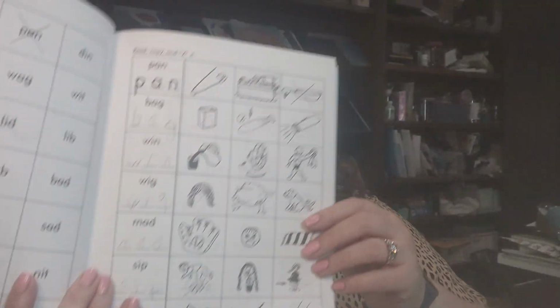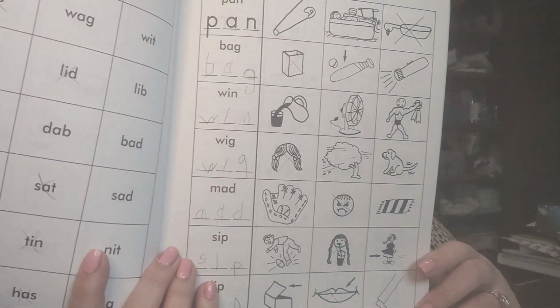So it helps them see that patterning. These are not blank. You can tell my children have never had good handwriting. My rule was I just need to be able to read it. So I like these. I'm a phonics girl.